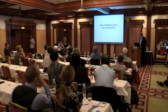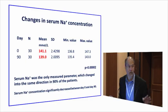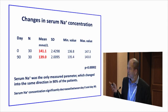The other very important finding was that we could significantly reduce the sodium concentration in the blood. The point is that we checked about 60 different parameters of the blood, but that was the only parameter which moved in the same direction in 90% of the population. And I will discuss this in my last talk, which I will give in the afternoon.